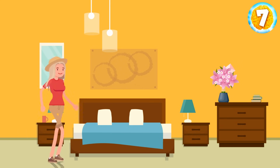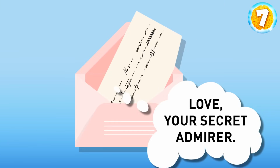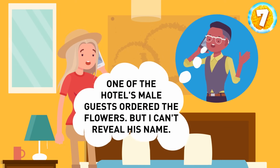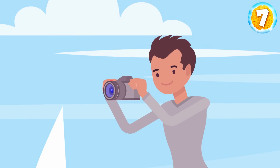Karen returns to her hotel room and finds a huge bouquet in a vase. The note says, "Love, your secret admirer." Karen calls the reception to find out more. The manager says, "One of the hotel's male guests ordered the flowers, but I can't reveal his name." Only 3 male guests stay in this hotel at the moment: Hans, Jacques, and Will.